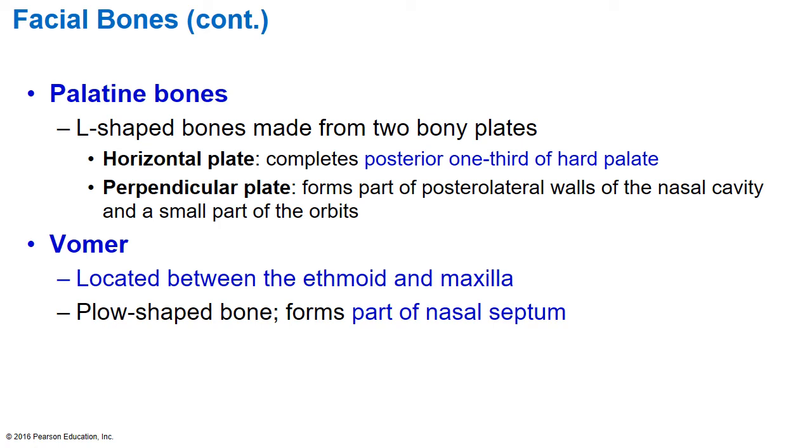All right, we're almost done with our facial bones. So let's go ahead and take a look at our palatine bone and the vomer. The palatine bone we just discussed recently when we were looking at our hard palate, the roof of our oral cavity. This bone will make up the back third of that location. The vomer is going to be located between the ethmoid and the maxilla, and this bone will also help us form our nasal septum.